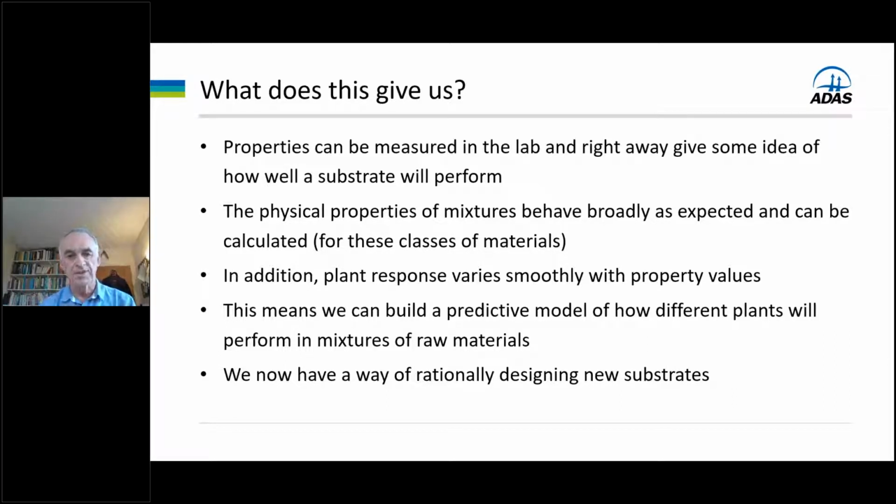And what that means is that you can generate, and we've done this, a predictive model of how a plant will perform given different substrates and measurements on that substrate. And that means you have a way of designing new substrates, some sort of rational design process instead of suck it and see and crossing your fingers and hoping it's all going to work.